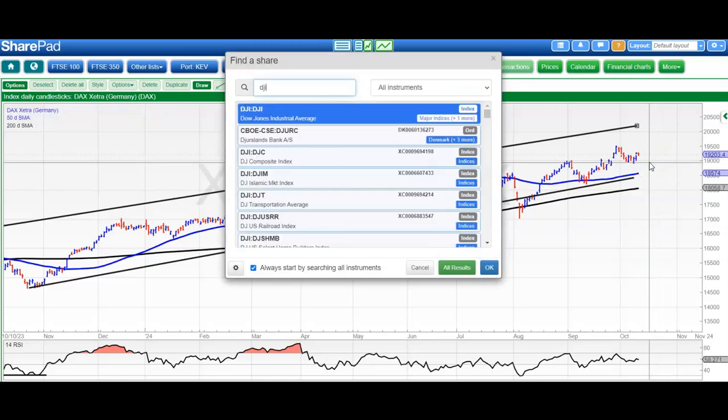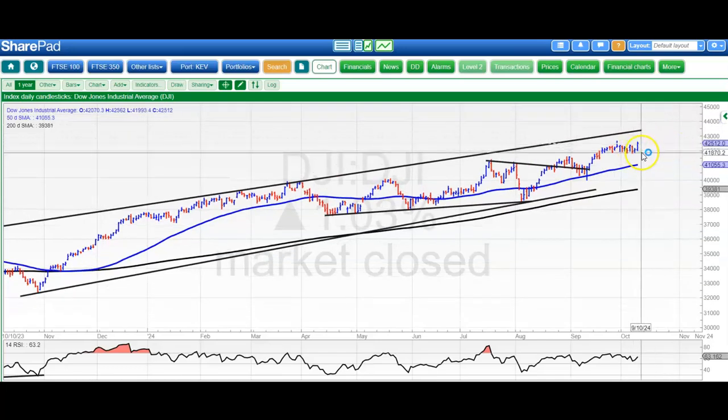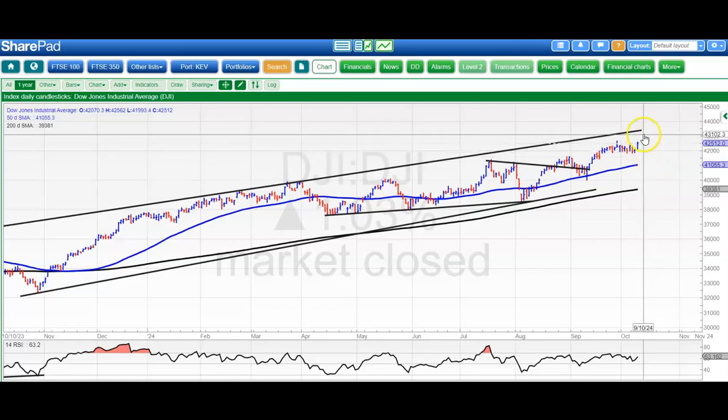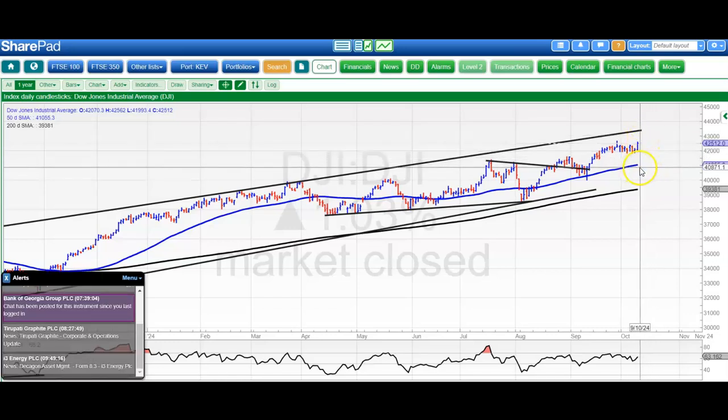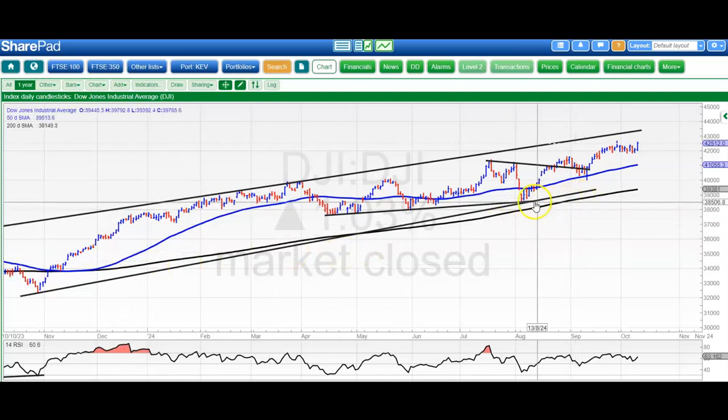Next up is the Dow, and here beautiful price action for this market, finding support above old resistance. The old resistance there, 41,600, the new support around 41,800, and above that, looking for the top of the channel, just in time for the presidential election at the end of this month, 43,300. I suppose the way things are going, we might get there a little bit earlier than the end of this month. If there is a rug pull, worst case would be back to the 50-day line there at 41,000.